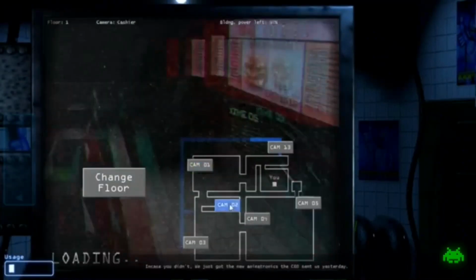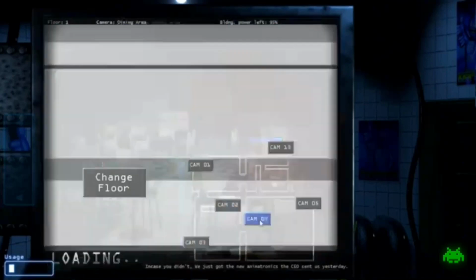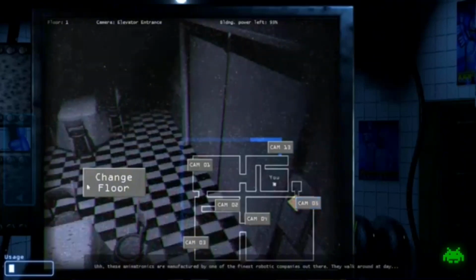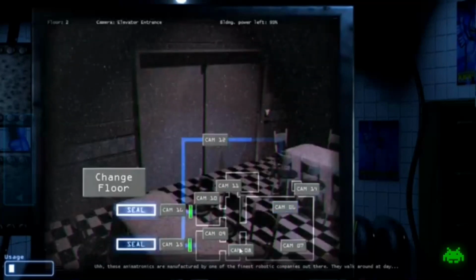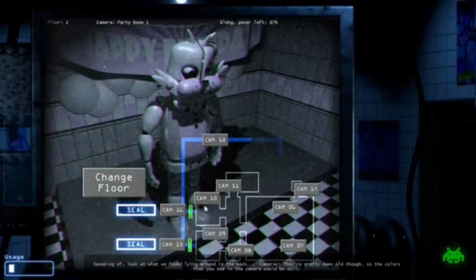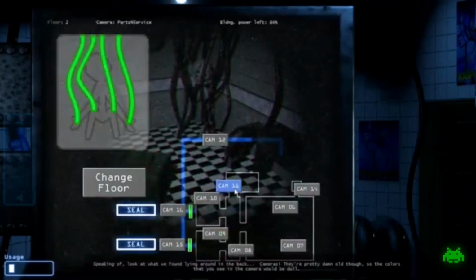The memo. In case you didn't, we just got these new animatronics the CEO sent us yesterday. These animatronics are manufactured by one of the finest robotic companies out there. They walk around at day. Speaking of, look at what we found lying around in the back. Cameras! They're pretty damn old though, so the colors that you see in the camera would be dark.